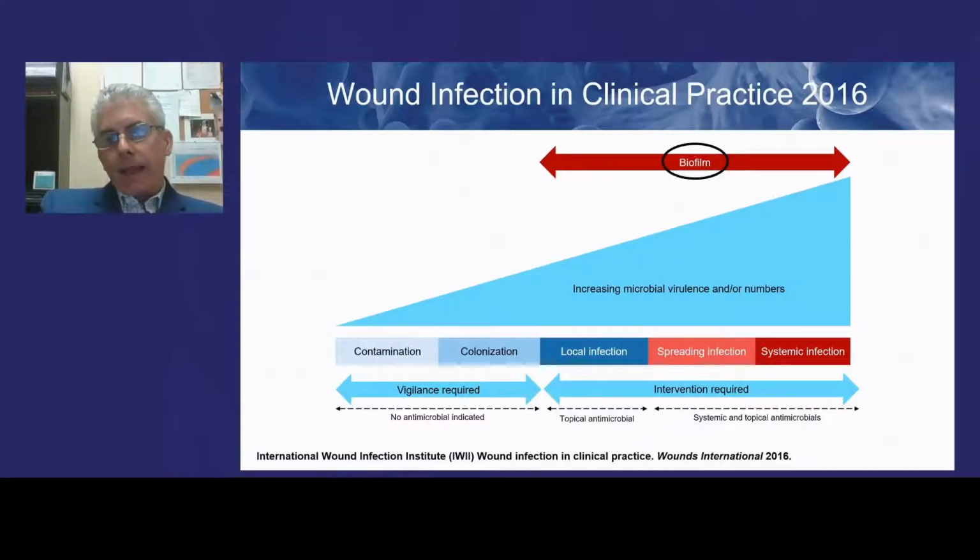So we see that as microbial virulence or the numbers of bacteria rise, we go from contamination to colonization, and this is just bacteria replicating, but they haven't affected the wound healing process yet. But when we step across that line from colonization to local infection, that's the period where the bacterial level is now affecting wound healing, and it's decision time. This is where the concept of critical colonization came in: bacteria affecting wound healing, but not causing a systemic infection. Since we removed critical colonization, we're going to talk about local infection.